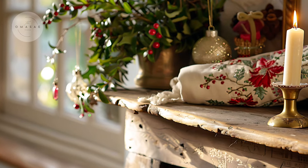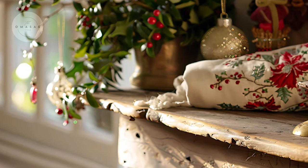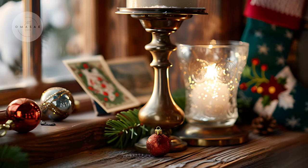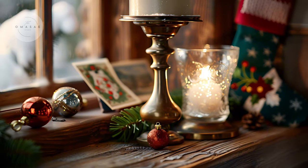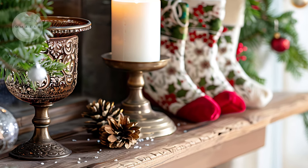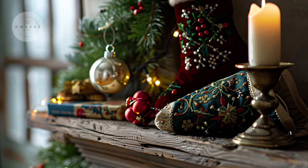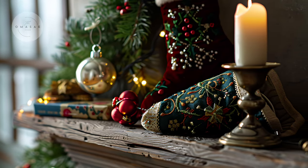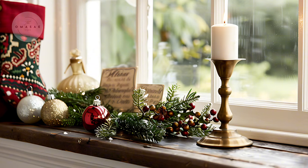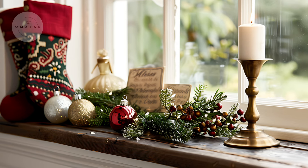One of the most charming aspects of English cottage decor is the use of vintage items, and Christmas is the perfect time to display your favorite finds. Look for antique glass ornaments, vintage candle holders, or retro holiday postcards to use as part of your holiday decor.